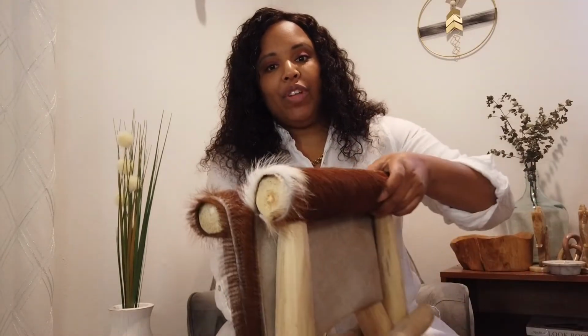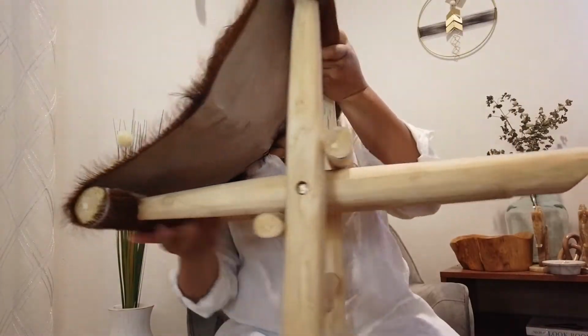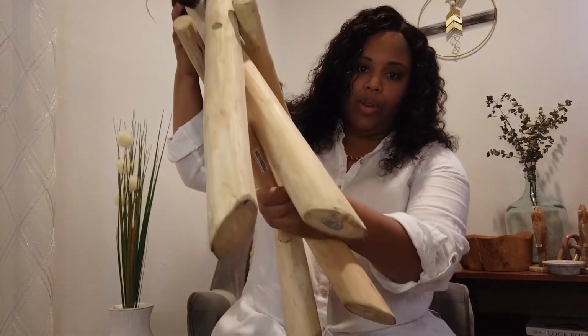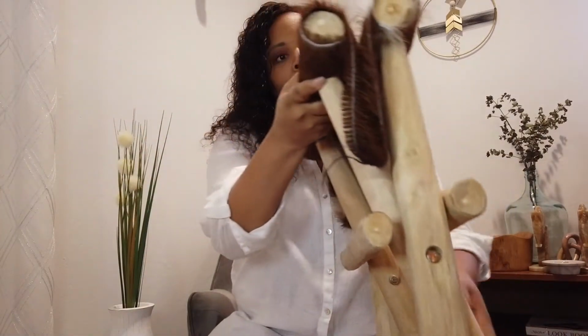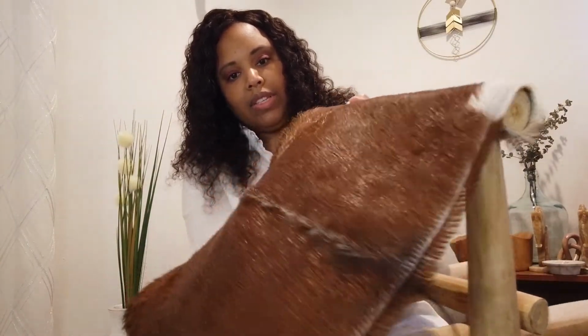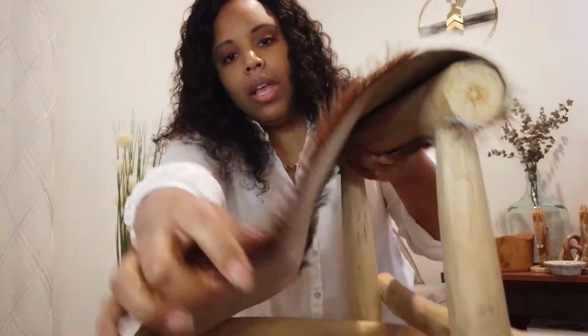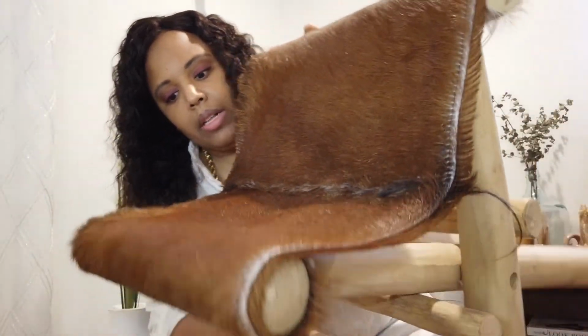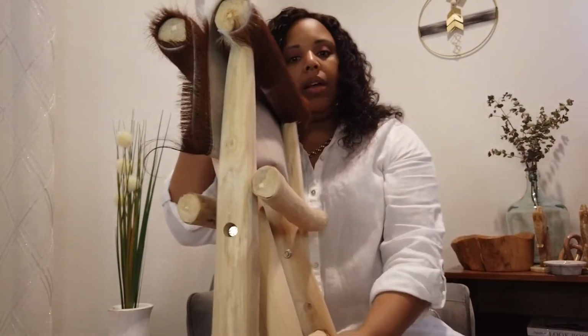So the first thing I want to share with you is this footstool. So check this out. It's hard to see, I'm going to try to get it all in the frame for you. But you notice the light wood, right? It looks like handcrafted wood. And then this here, this is cowhide. And here's the back of it. Now, I don't know if this is real cowhide or not, but it feels like it to me, although I can't be sure. I don't know enough about the item.